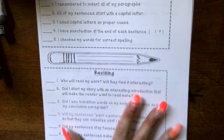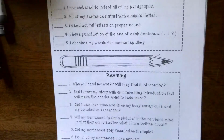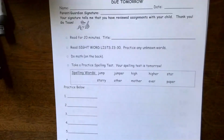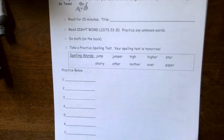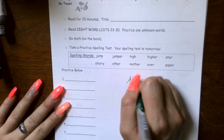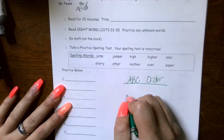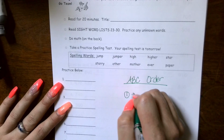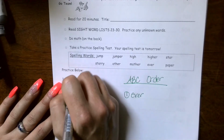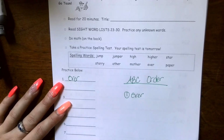For writing, you will have somebody check your work. They will be editing and revising using this checklist. If you have a middle school student as your brother or sister, they could certainly do your editing and revising for you. Okay? For the homework portion, remember we're not going to do it as a practice test because we did that already at the beginning, but I would like for you to put your words in ABC order. And as a hint, I will help you. Your first word should be ever. First word would be ever. Your last word would be starry. All right, so there's your hints for your ABC order.